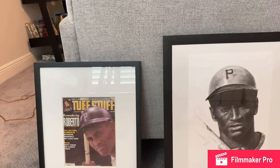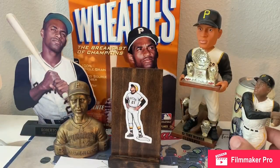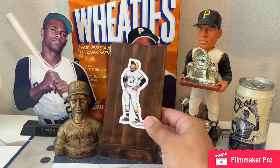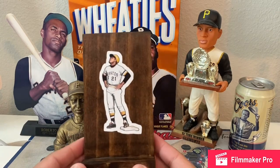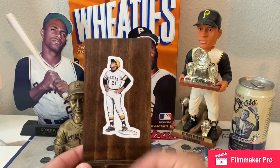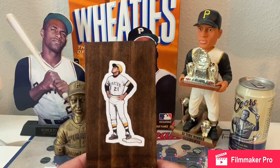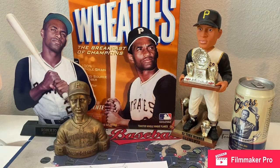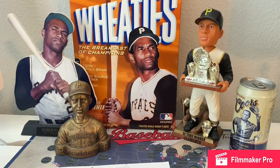All right, well, let's see what's next. As you can see in my background, I usually have a stand. Downfield Dreams hooked me up with this beautiful stand. I love it. It showcases any pickups I have, but it has the legend himself. I want to say that was the image as he hit 3,000, and I'm so happy he picked this image. It's one of my favorites. Thank you. Here's a bobblehead celebrating his 12 gold gloves.